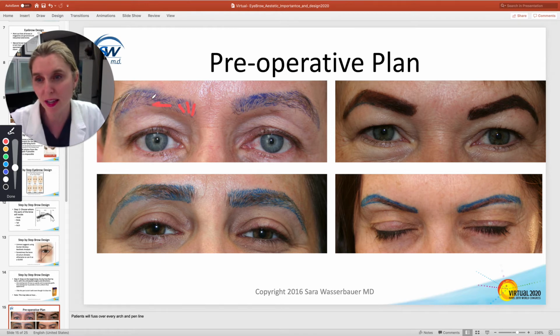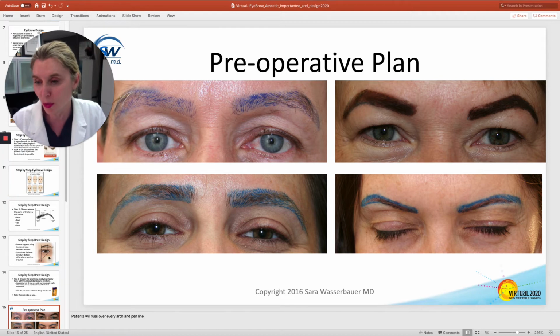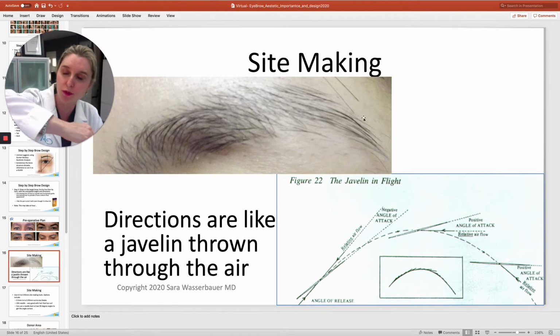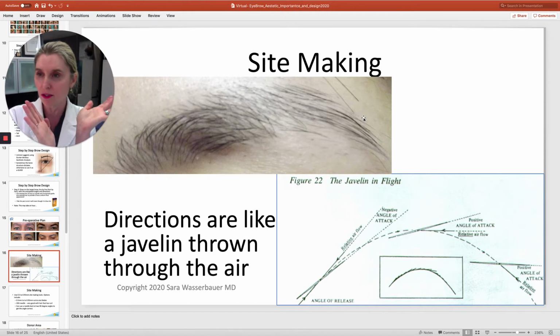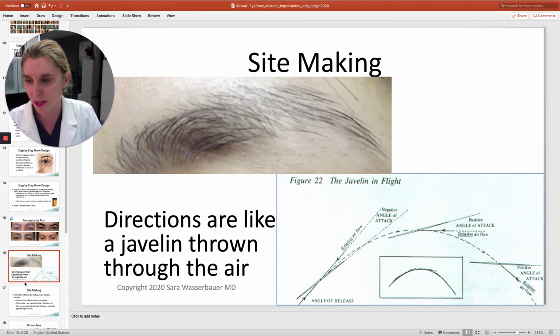Down here it starts to herringbone. Sometimes patients come in and they've got this whole dark thing drawn in, and that's okay too. You can work with whatever they've got to make your pre-op plan. Just as you're making the lines, realize that there's going to be a flow. It's going to be like something flying through the air, and they aren't going to start in this direction and then head in that direction in a sharp angle immediately. There has to be some kind of transition there, otherwise it won't look right.